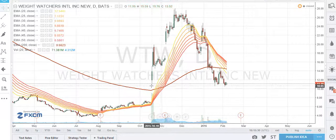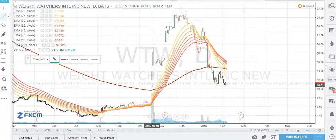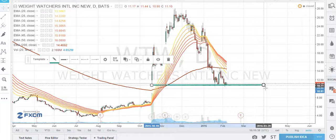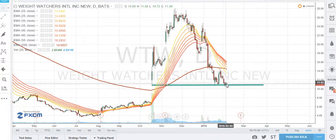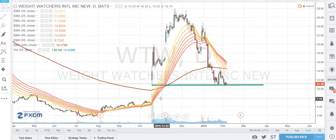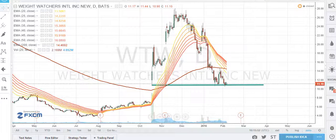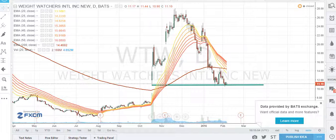If we break this level here, and again, just to highlight the specific point I'm looking at, if we test and break this, which we are doing right now, I think eventually we do break it, we'll fill this gap, and that's all the way down to 7, so that's going to be a really nice return for us, upwards in the 40 to 45% return if we fill that gap. So still short here, profitable trade for the time being, and I think it's going to turn out to be a good one for us.